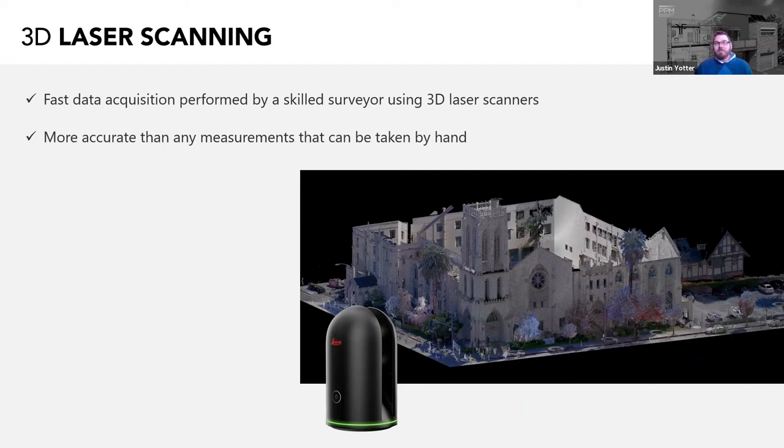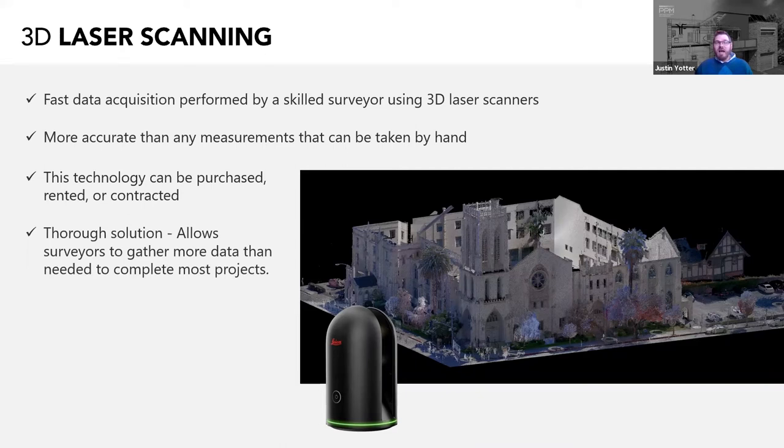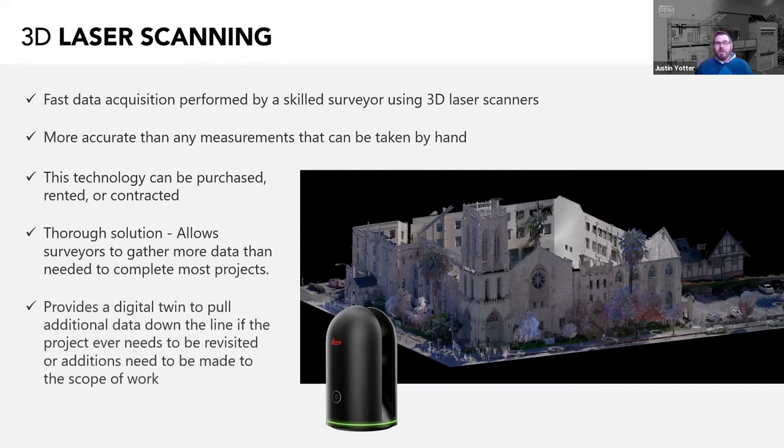This technology can be purchased, rented, or contracted. It's a thorough solution. It allows surveyors to gather more data than needed to complete most projects. And it provides a digital twin to pull additional data down the line if the project ever needs to be revisited or if additions need to be made to the scope of work.